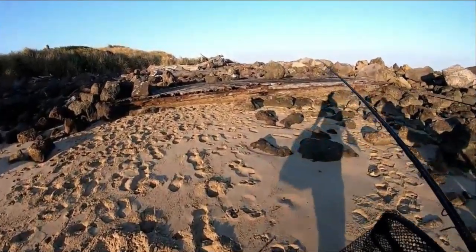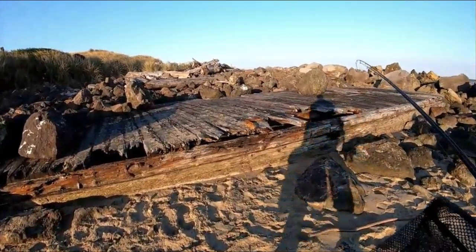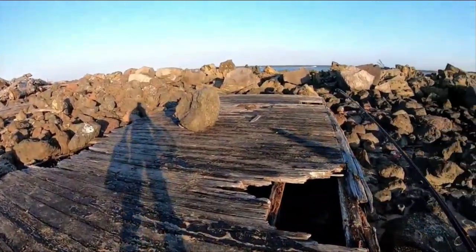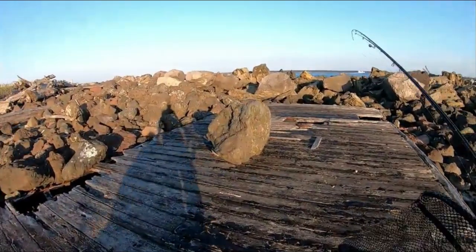Pretty cool old pier that used to be out here. Wonder what year this thing was partied on. Yeah, who knows? Early 19s for sure.